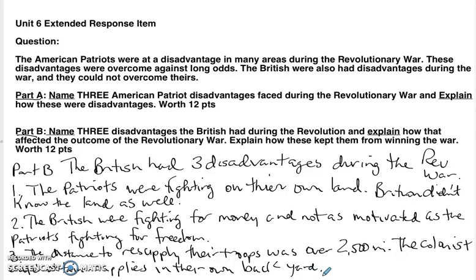If the colonists needed supplies, they could go to a local farm and say, we're fighting for the American patriot cause. Can you spare a cow? Can you spare some chickens? Can you spare some cloth for bandages? And they were more apt to get their supplies. The British, to get these items, had to either physically take them from the colonists or have them shipped over 2,500 miles away.